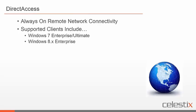In order to leverage DirectAccess, you have to use Windows 7 Enterprise or Ultimate Edition, or Windows 8 or 8.1 Enterprise Edition. Those systems need to be domain joined as well because we're going to leverage a number of different technologies to do that. It makes use of IPv6 and IPsec. Don't panic when you see IPv6 there, as many do. They think, oh my gosh, I have to deploy IPv6 on my corporate network in order to take advantage of DirectAccess. That's not the case.